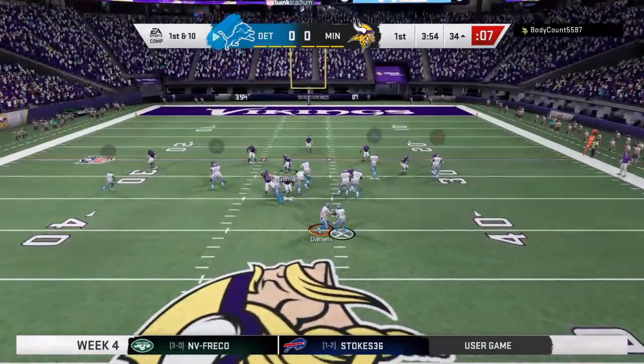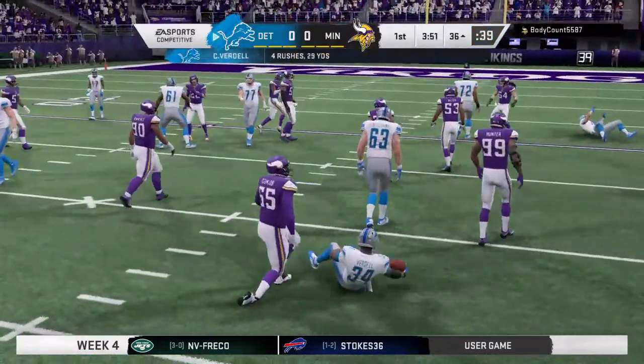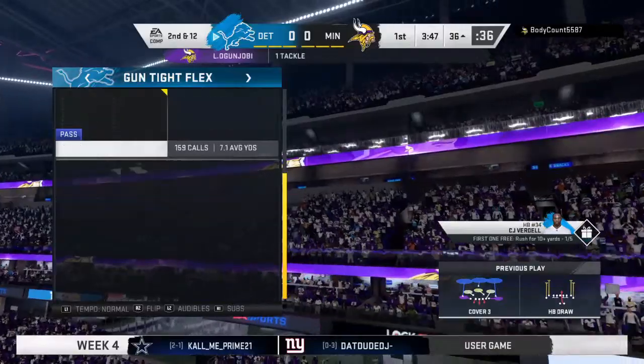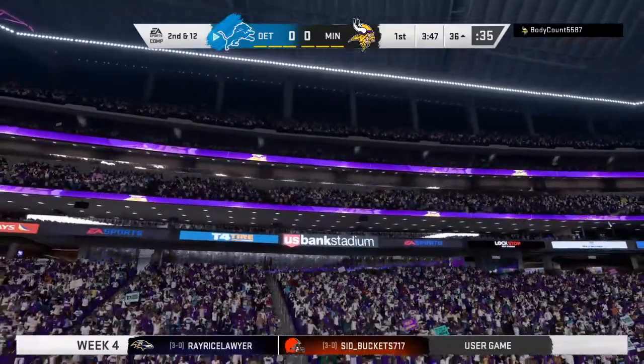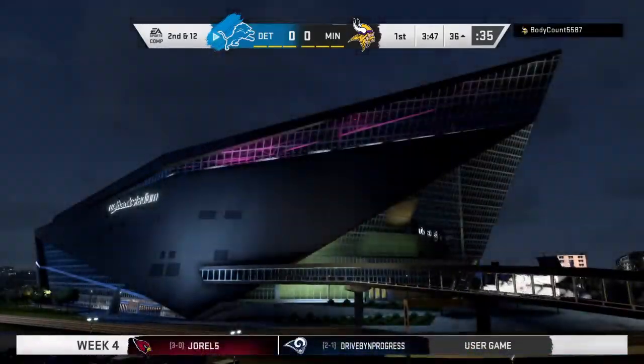From the 34 now, here's 1st and 10. Big Rivers. They'll run it now out of the gun. And that play went nowhere. Losing yardage. It'll be back at the 36. It'll wind up being a loss of 2. And it'll be 2nd and 12. 2nd and 12 at the Vikings 36.